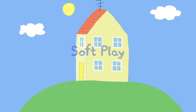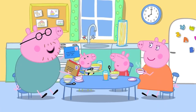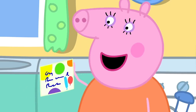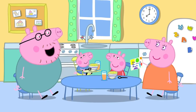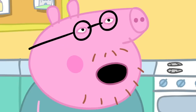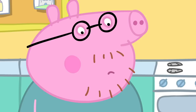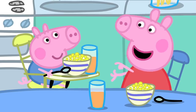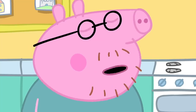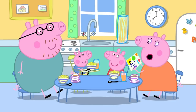Soft play. It is morning. Peppa and her family are having breakfast. Oh, there's a letter here for George. It's an invitation to Richard Rabbit's party. Sounds fun. I'll take George to the party, as long as it's not at that awful soft play centre. It says soft play. Ah. Daddy doesn't like the soft play centre. Last time he got stuck and was rescued by a helicopter and a fire engine and a crane. It wasn't exactly like that, Peppa. It was only a helicopter. I think soft play sounds lovely. I will go with you, George.